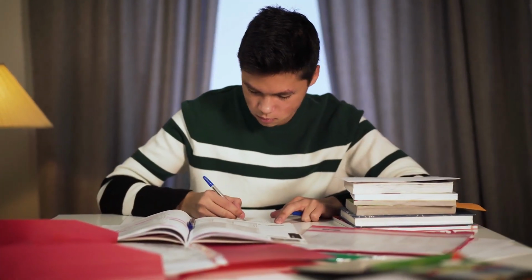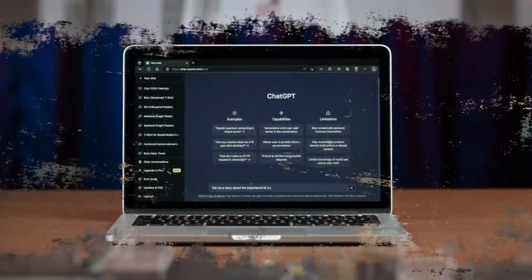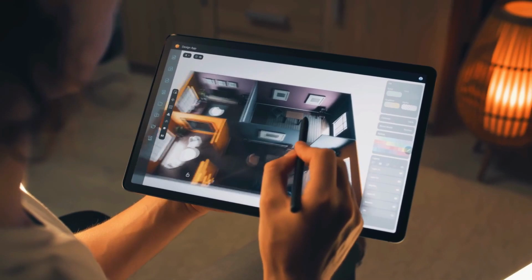So, whether you're a student struggling with homework or a professional looking to learn something new, ChatGPT has got your back. Not only is it an incredibly convenient tool, but it's also incredibly fast and efficient. With ChatGPT, you can save hours of time spent trying to learn something new or completing tedious assignments.